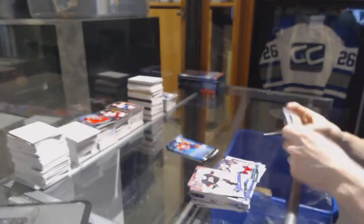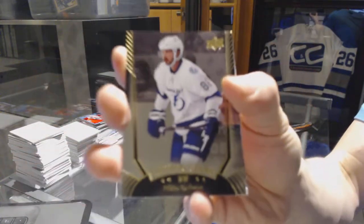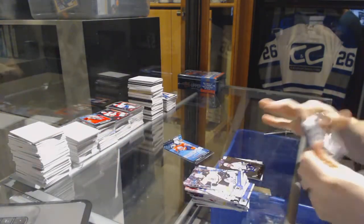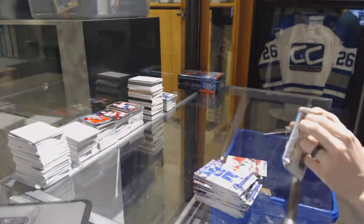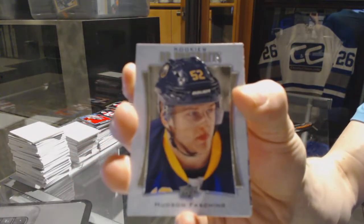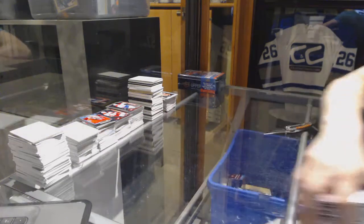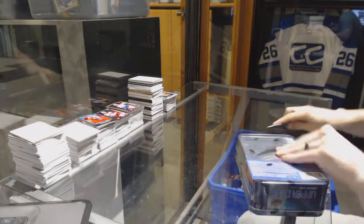Shining Stars for the Tampa Bay Lightning, Nikita Kucherov. Canvas for the Carolina Hurricanes, Jordan Staal. Portraits for the Buffalo Sabres, Hudson Fasching. And the second Series 1 tin.